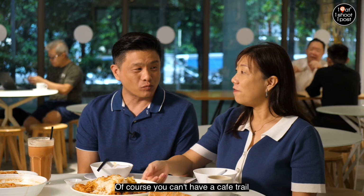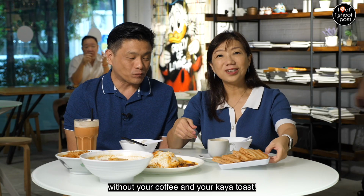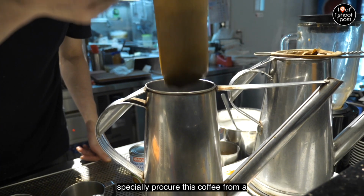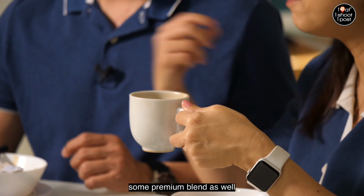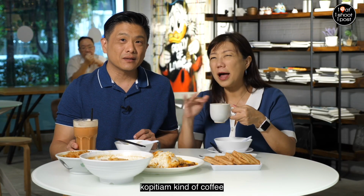Of course, you can't have a cafe trail without your coffee and your kaya toast. The lady was telling me that they specially procure this coffee from a roaster. So it's not just the one blend, but different blends, and then she uses some premium blend as well. So it's not your ordinary run of the mill kopitiam kind of coffee.